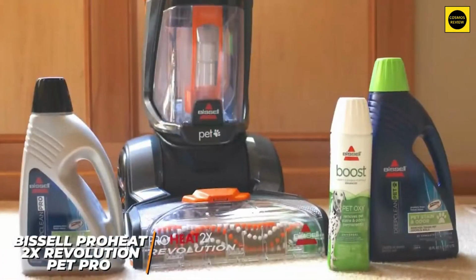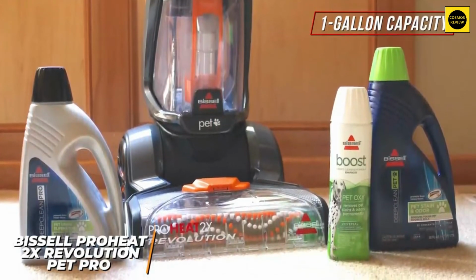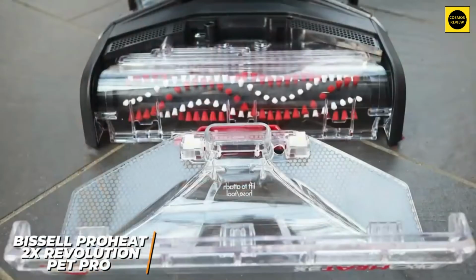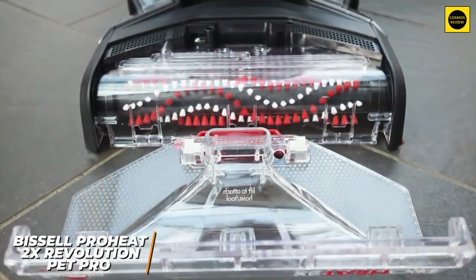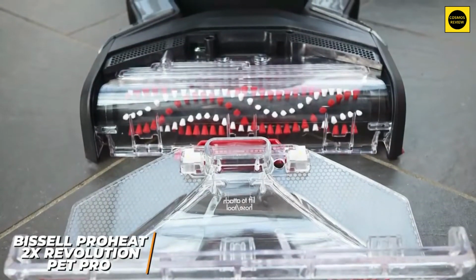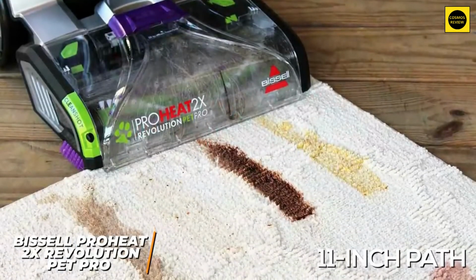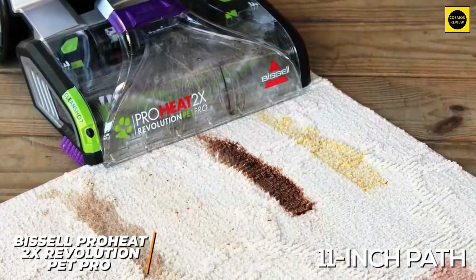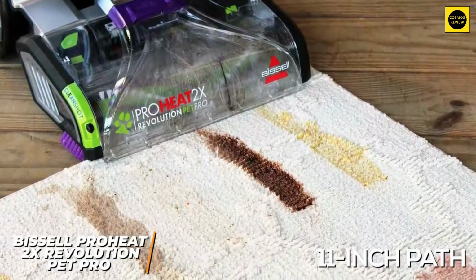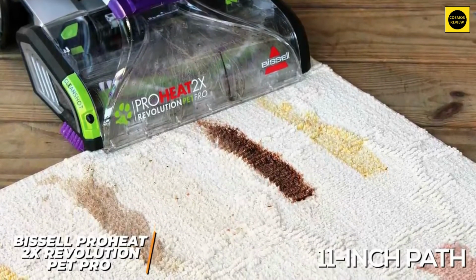Both tanks offer an ample 1-gallon capacity, which is more than adequate for larger areas, but certain settings rapidly drain the tank. I like that the nozzle and brush cover is removable, so long-term maintenance is a breeze. You also get a 5-year limited warranty and a drawstring bag for storage. It has an 11-inch wide path to cover larger areas with a single pass, and it comes with a useful pre-treatment feature to break apart stubborn stains, which delivers more in-depth cleaning than the Hoover Smartwash that was mentioned earlier.